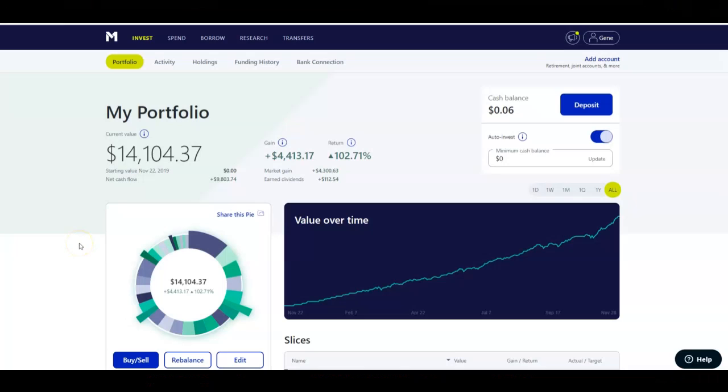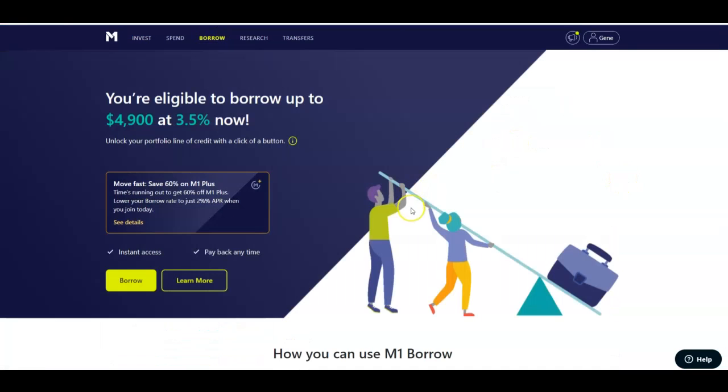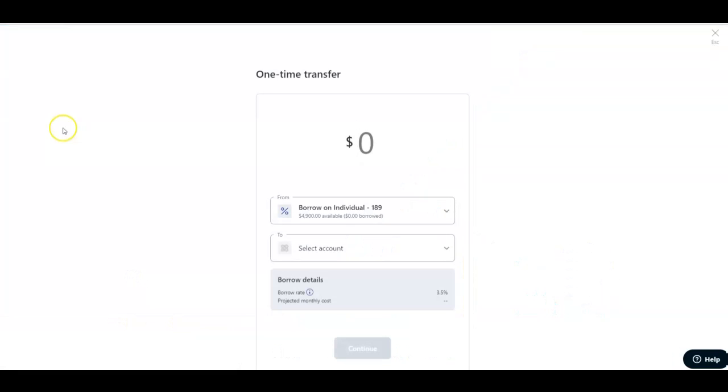All right, guys, we are back over to the M1 account, so let's go over to M1 Borrow and borrow some moolah. Right up here on the top, you can go to the Borrow tab, click on that. It says that I am eligible because I am over the $10,000 threshold. I am able to borrow up to 35% of that account value, which they are showing me I can borrow up to $4,900 at the moment. I'm not going to borrow nearly that much because I am just doing this as a test in case I do need it in the future, so I will be familiar with this process.